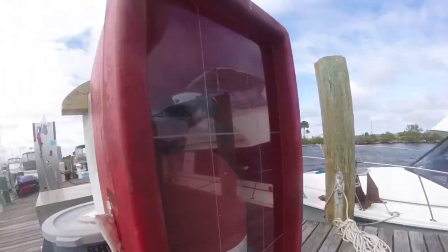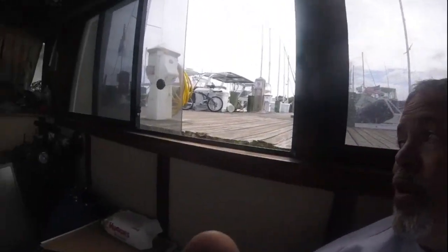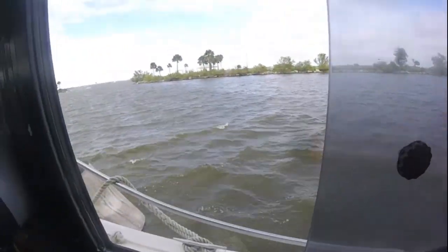Let's put you up here. Got to recall a little thing that just happened. So as you can see, we're on the fuel dock. Or the video I'll show you, we're on the fuel dock. And it's the T dock. It's the first dock that you come to when you come in. Y'all see how it's flowing.